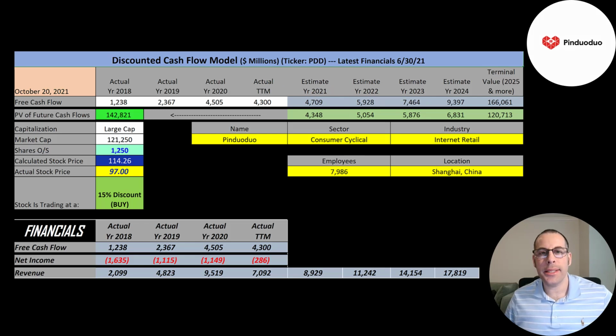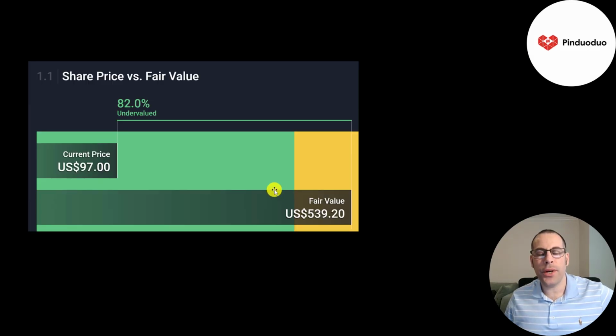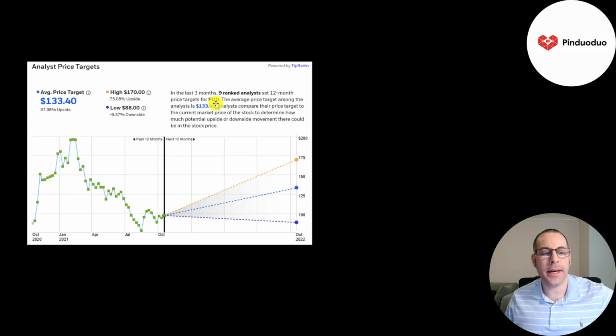And a lot of Chinese stocks seem really undervalued. This just seems slightly undervalued. Simply Wall Street is on another planet. They're valuing the stock at $539. They're saying it's 82% undervalued. 9 analysts priced this stock and the average price target was $133.